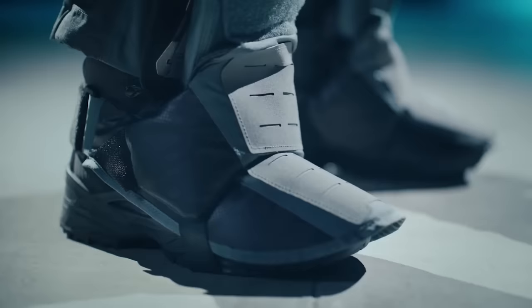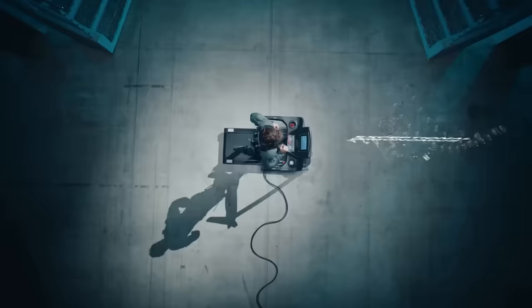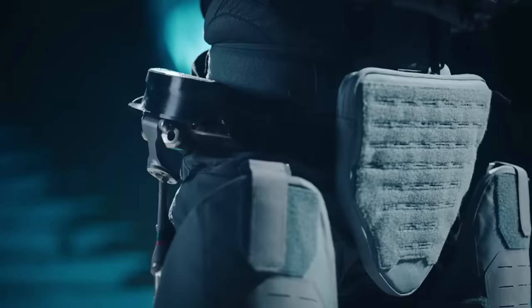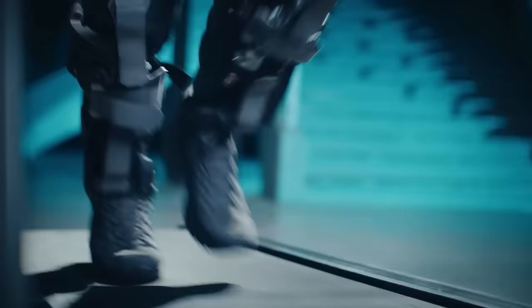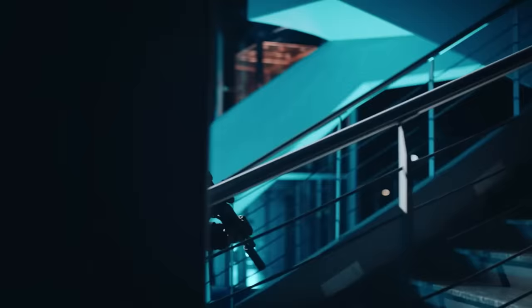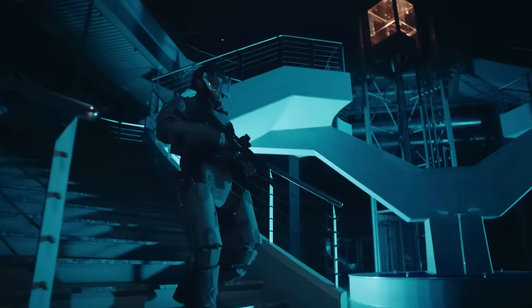ExoM offers several advantages. Firstly, it redistributes up to 70% of the user's load, enabling a policeman to carry up to 90 kilograms comfortably. Secondly, it can withstand fire from a Kalashnikov rifle from a distance of 10 meters. Thirdly, it allows for virtually unrestricted movement. What's even better is that it's a passive model, requiring no batteries. According to reports, ExoM may be deployed by the GIGN, an elite anti-terrorist unit of the French gendarmerie.